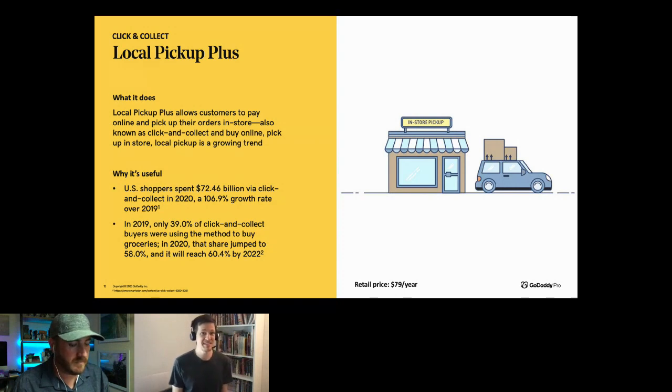So with those two things in mind, the numbers here kind of speak for themselves. I mean, $72.46 billion last year, doubling over 2019. It is a huge growth area, and when it grows that fast, that much, it's not gonna just go away anytime soon. This is an enduring customer habit that has been formed, and so it makes sense for businesses to offer local pickup.